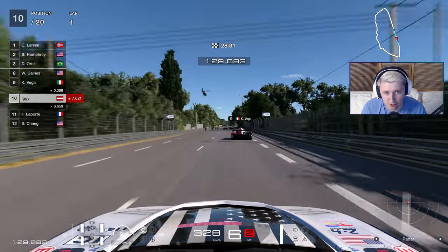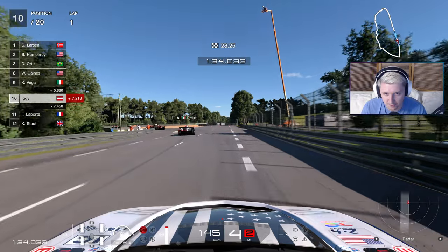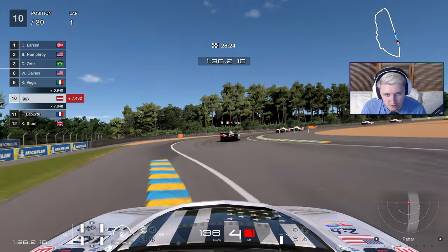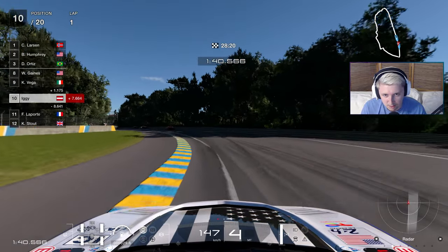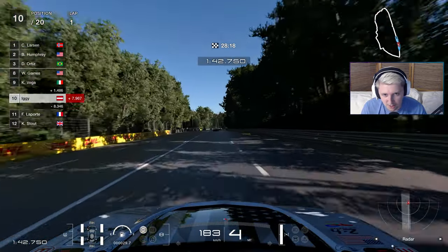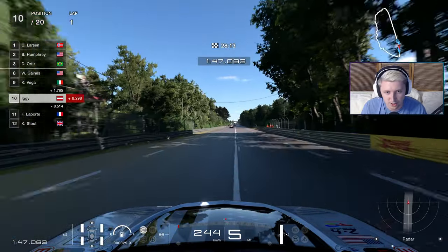Oh, we are closing in. We've got to brake earlier, though. Probably around here. Yeah, look at him. Yeah, got me on the brakes easily. I've got nothing on the brakes. Let's try and use fourth to minimize the wheel spin here on the exit. It did not minimize anything. Come on. Let's go. Oh, we lost about a second just through the corner and on the exit there.